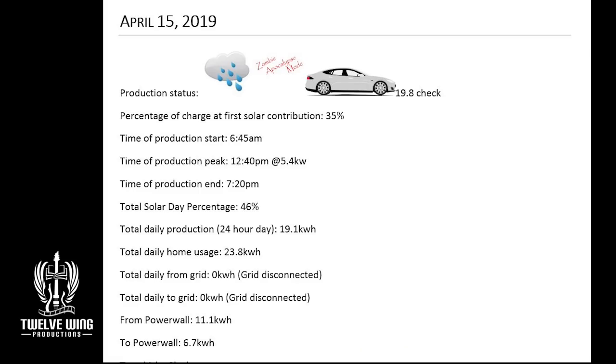and it'll get to between 95 and 98% with the grid disconnected, and then it'll kick it off. But when you discharge it, it does actually discharge all the way to 0. So that's good information to know. Again, still on zombie apocalypse mode, about 20 miles of driving.